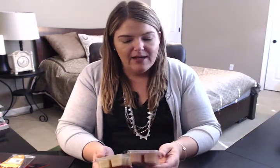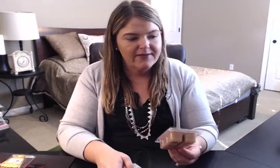Okay, the last two wax melts that I purchased were from Fred Meyer. Fred Meyer is a Pacific Northwest store. We live in Northern California. We don't have a Fred Meyer here, but my family is in Oregon, and whenever we go to Oregon to visit, we like to go to Fred Meyer. So I picked up a couple of wax melts from there.